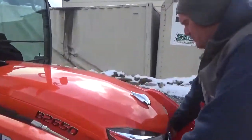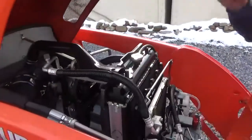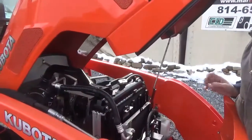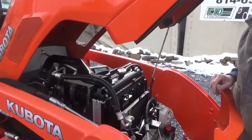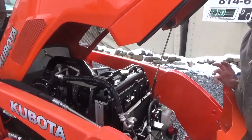Tractor, you can see from the hood, is very, very straight and clean. So under the hood of this tractor is going to be powered by a Kubota D1305 3-cylinder diesel engine. Starts, runs excellent. We've just done a complete and full service. We changed all the filters and oils, including cabin filters. We like to do that so we know what we have and it's done.